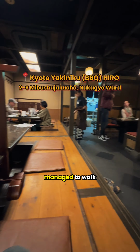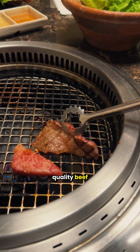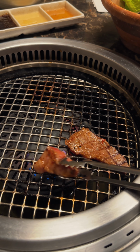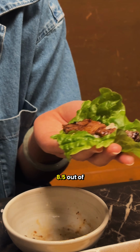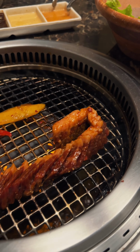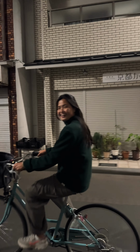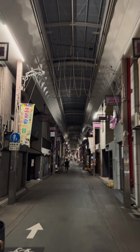For dinner, we managed to walk into this spot. A Japanese barbecue joint serving top quality beef including wagyu. It's a solid 8.5 out of 10. Worth the price. To cap off the night, we met up with my buddy to catch a drink, then enjoyed the night cruise on our bikes through the streets back to our hotel.